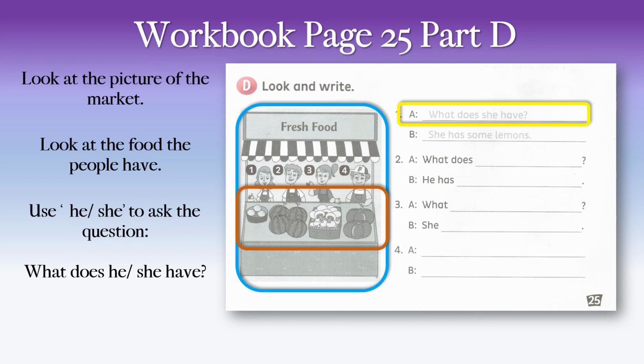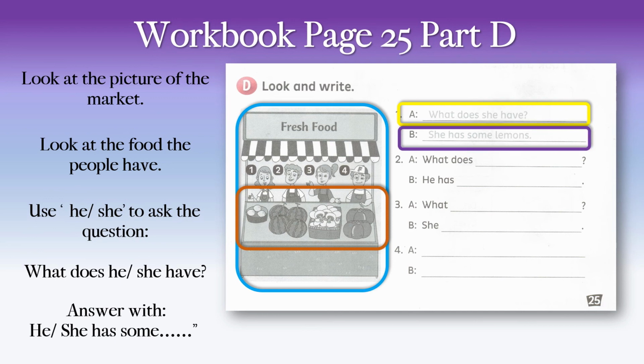Here is the question. So number one has been done. Number one, what does she have? And if we look at the picture, we can see there are lemons. So the answer is she has some lemons. Answer with he or she has some. So you need to look at the people and look at the food they have. Ask the question, what does he have? What does she have? And then answer, he has some or she has some. And then the name of the food. Okay.